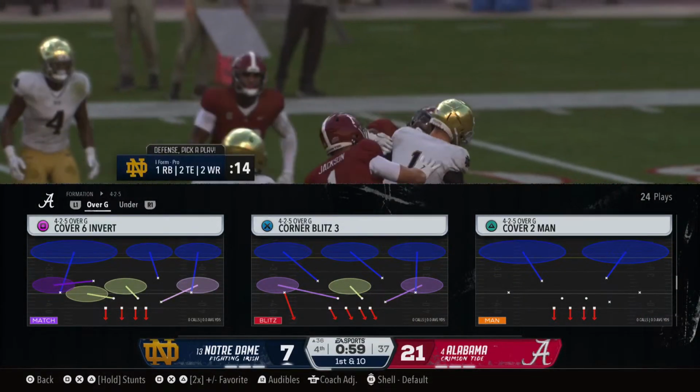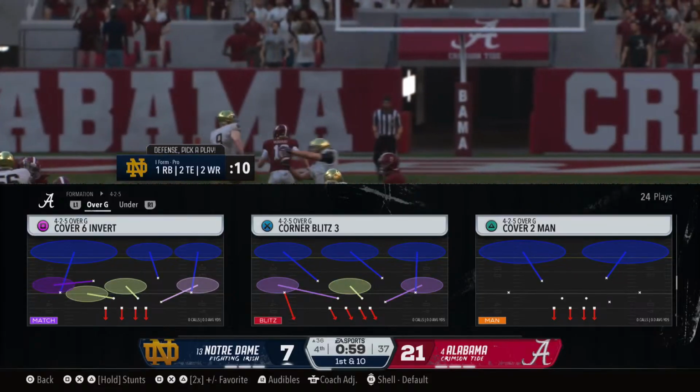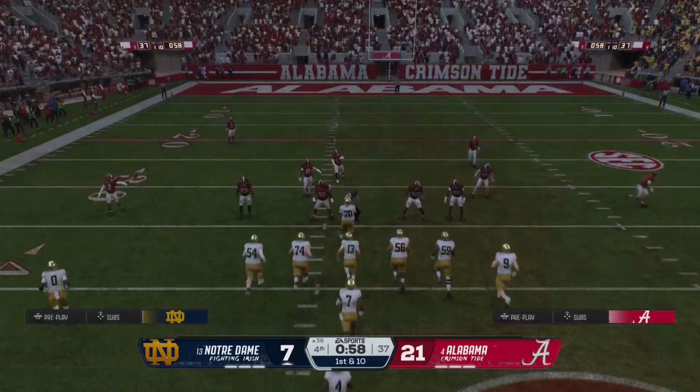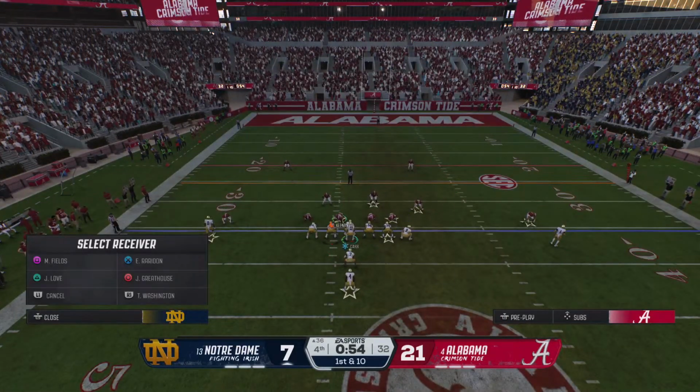The freshman quarterback showing what a cannon he's got. But a lot of times you call a slant, you love to see some big yards after the catch. But when they don't go for many yards after the catch like this, that is a good stop by the defense.